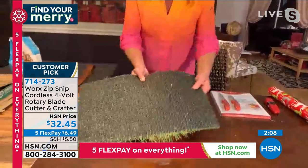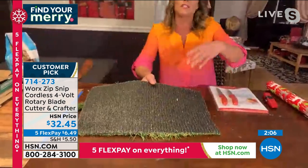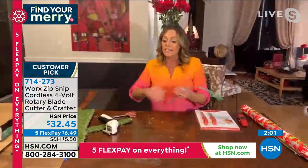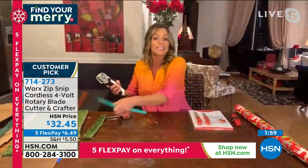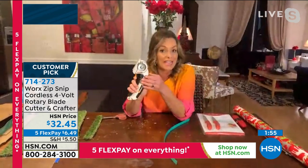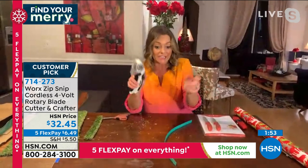What a nice, smooth line. Look, this is going to replace your scissors. This is going to replace your box cutter. This is easy on your hand. It's for lefties and it's for righties. It's for men. It's for women. It does have that safety on it so your kids can even get into it.